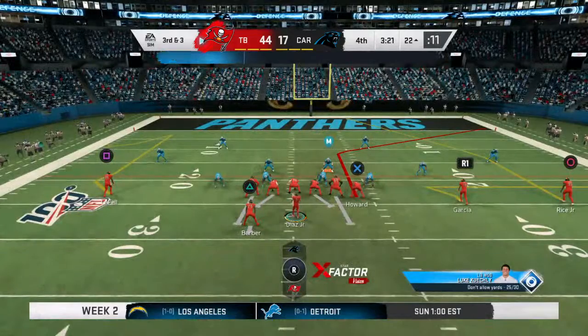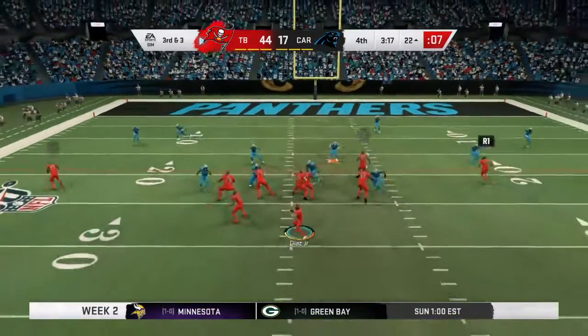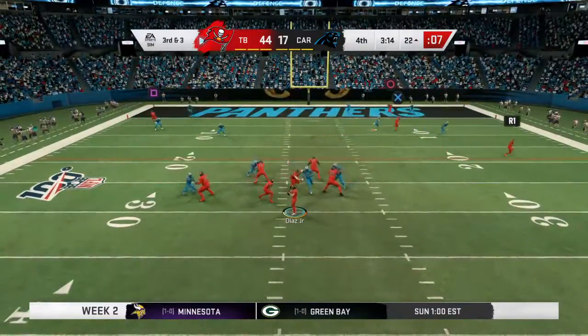I think we can safely say that those types of plays are the backbone of this offense. We know not every run's going to be a big hitter, but you know they'll take that type of result on each and every attempt.